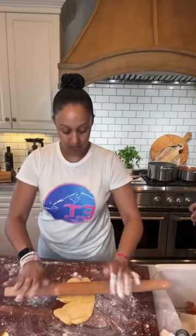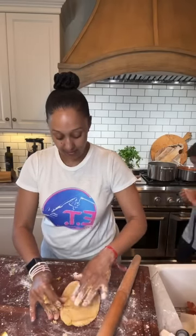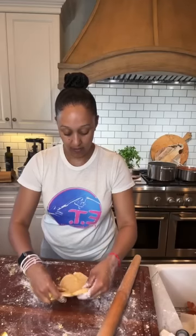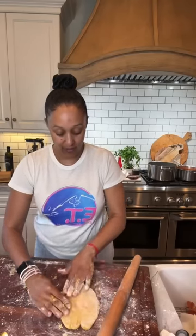I messed up something over here. Dad, the thing's almost ready. The pasta only goes in there for 2 minutes. That's why. Got it. Yeah, because homemade pasta cooks really fast.